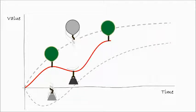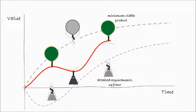Pull up the value by defining a minimum viable product and validating assumptions through the implementation instead of detailing all the requirements up front. This minimum viable product keeps the focus on what is truly needed. But be aware that you are able to deliver the minimum viable product within approximately 80% of the estimated story points of what a team can commit to. Otherwise, we are back to fixed scope, and that is not what we want.